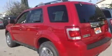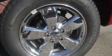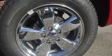Its top features include heated front seats, heated side view mirrors, external temperature display, a six-speaker audio system, leather seats, a four-wheel independent suspension, alloy wheels, a low tire pressure indicator, a CD player, and cruise control.